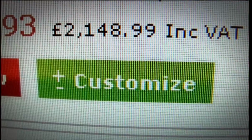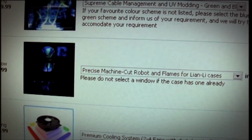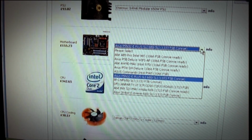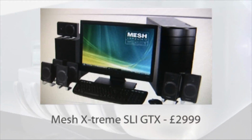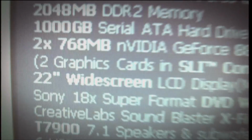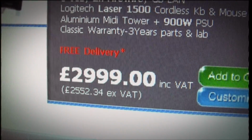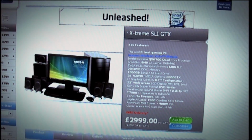So, when all's said and done, where do you go to shop for a gaming PC? Well, that all depends on what you want. If you've got the time, money and inclination, then companies like Vadim and Arbico will spec up a computer for you how you want it. And they'll be on hand to walk you through the process. This awesome machine from Mesh Computers is good if you just want to buy something off the shelf. You won't even begin to use the power of its 2 graphics cards until new games are developed, so it should keep you happy for ages.